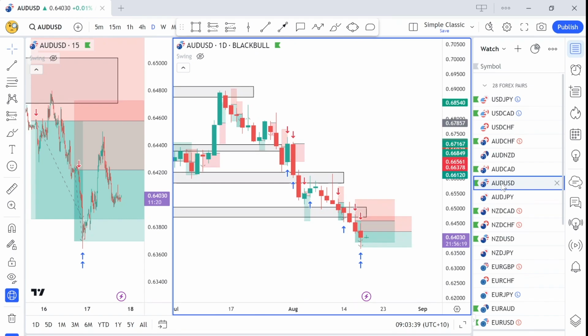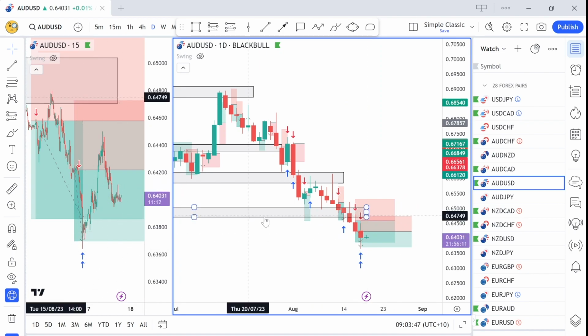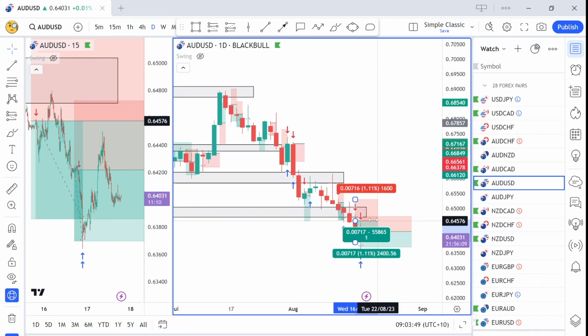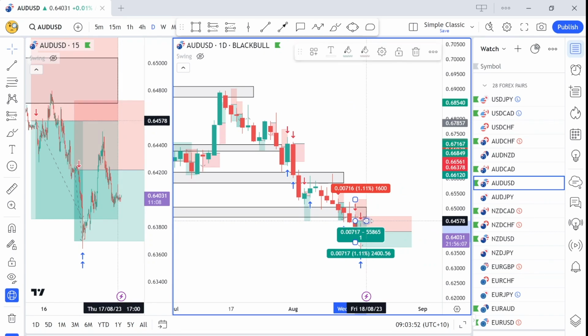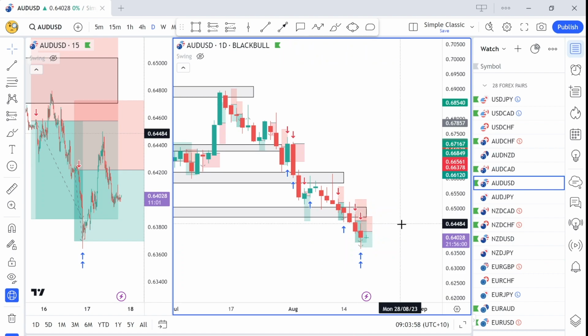AUD USD, also two winners. It literally hit my TP and a pullback also happens. We also had the opposite where it hit my stop loss and moved away from it. So I guess you get all kinds of stuff happening. Still no new entries here. Again, we have a big weak rejection, a small body. It's not very strong looking.